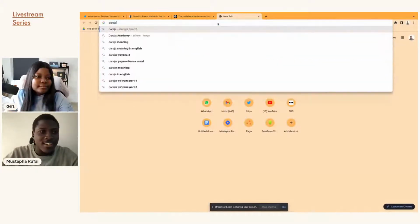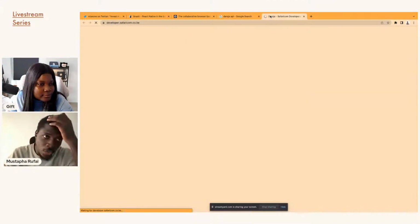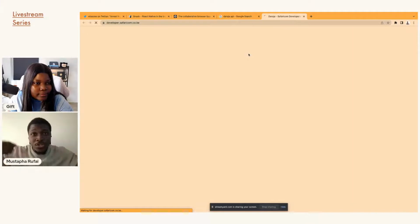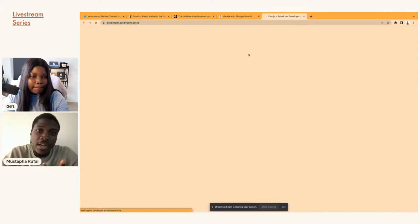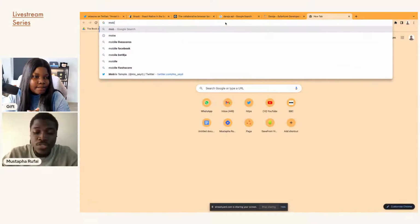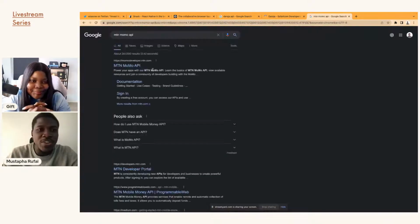They have this Daraja API. This is Safaricom's fintech product, right? This one they built custom. I would say it's a CMS, but it's in house. They built it by themselves, and it is what they are using to offer this service. And then recently too, there is MTN Momo. MTN Momo is also a custom service.